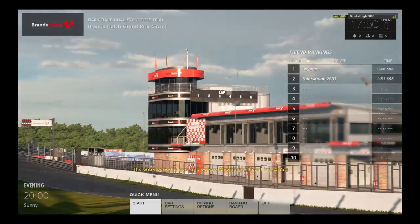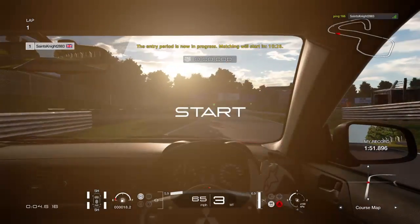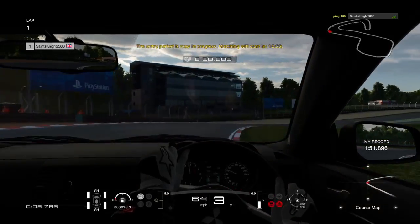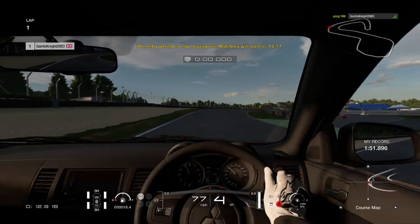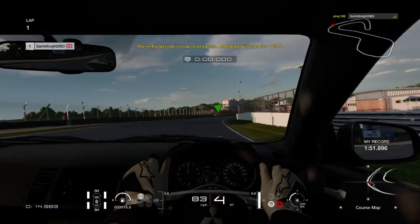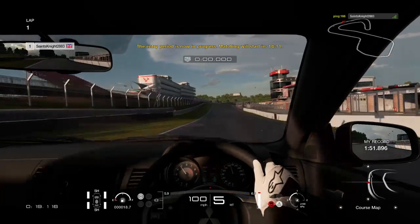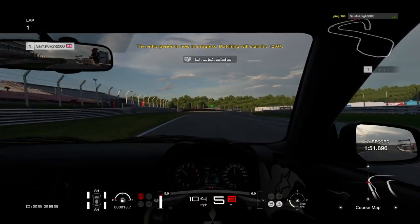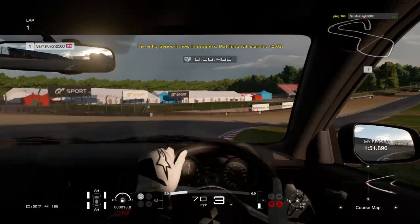But anyways, without further ado, let's dive straight into the Evo. And I believe that this is actually the first time that we're driving the Evo on this beta. I gotta say, this is a car that I've wanted for quite a while now.